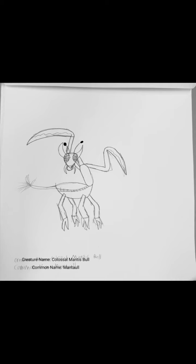Males are around 5 inches shorter than females, and unlike female mantises, they don't eat the male mantis. As a matter of fact, they just mate with them and move on. They're kind of like dolphins in the fact that they mate with pretty much anyone that moves.